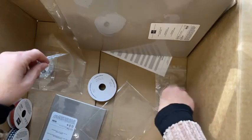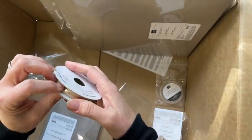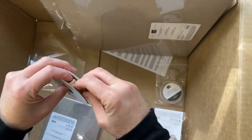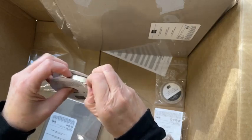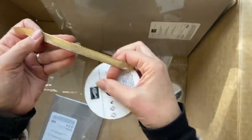Okay, what else have we got? Okay, this ribbon is gold metallic edged ribbon. Oh, it is beautiful. I had to have this. I've got a couple of favorite things that I will probably buy more stuff later, but hopefully you can see how nice this is.